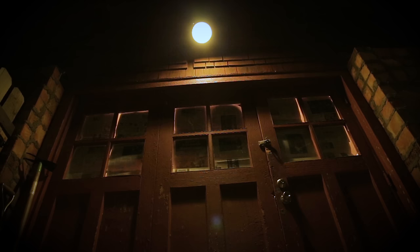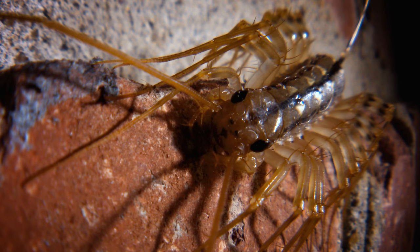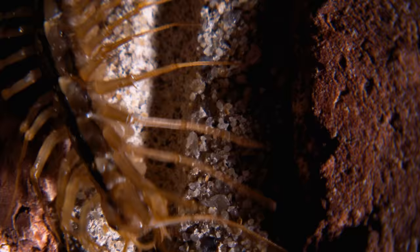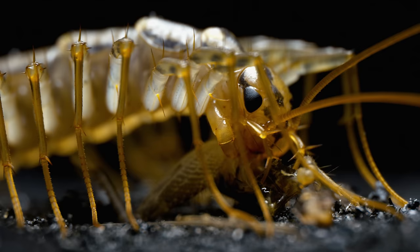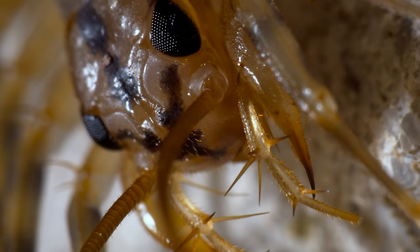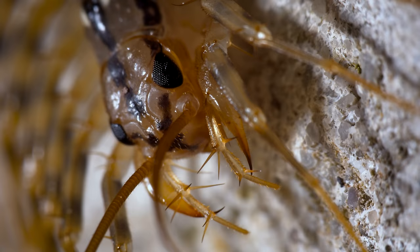Ever get that creepy, crawly feeling when you're in the garage at night? That phantom tickle on the back of your neck? Well, there is something out there, waiting in the dark. The house centipede. It's voracious, venomous, and the fastest centipede there is.